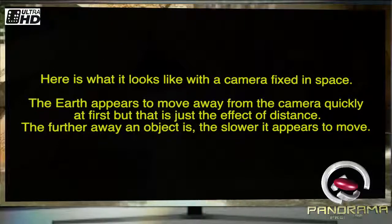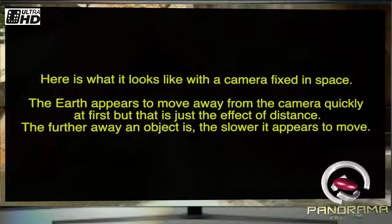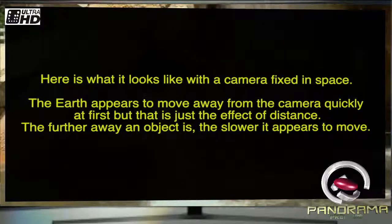To show the Earth's spin, here is what it looks like with the camera fixed in space. The Earth appears to move away from the camera quickly at first, but that is just the effect of distance. The further away an object is, the slower it appears to move.